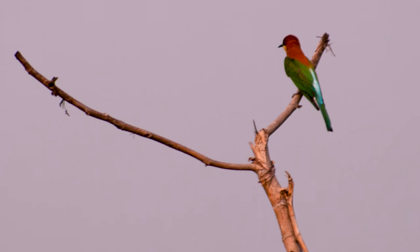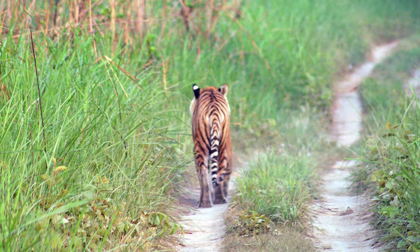There's so much to see and do in Chitwan National Park in Nepal. Come on safari with us.